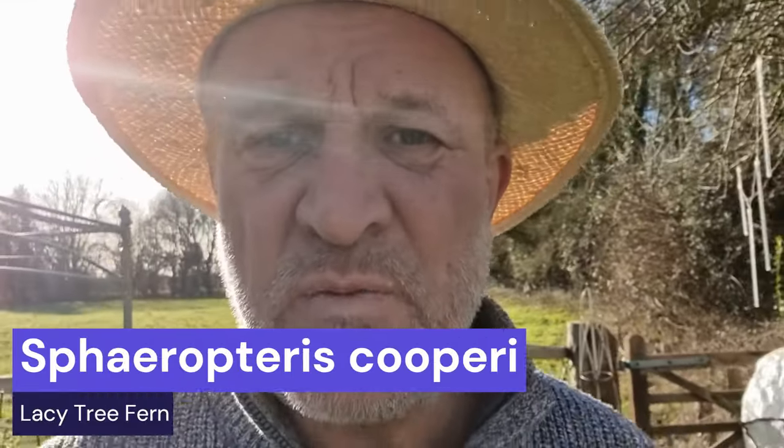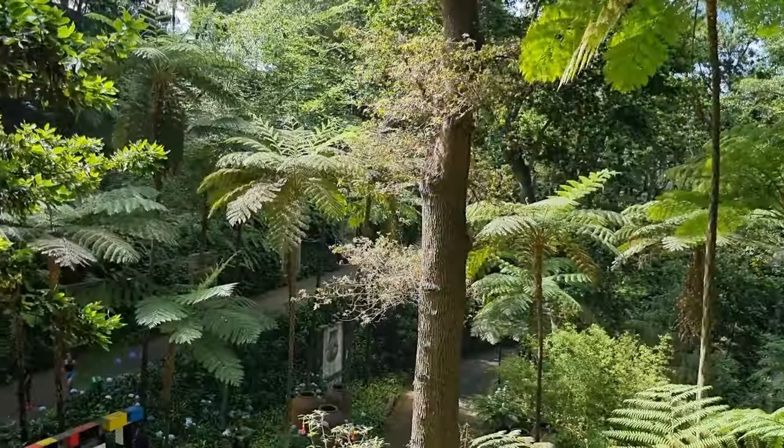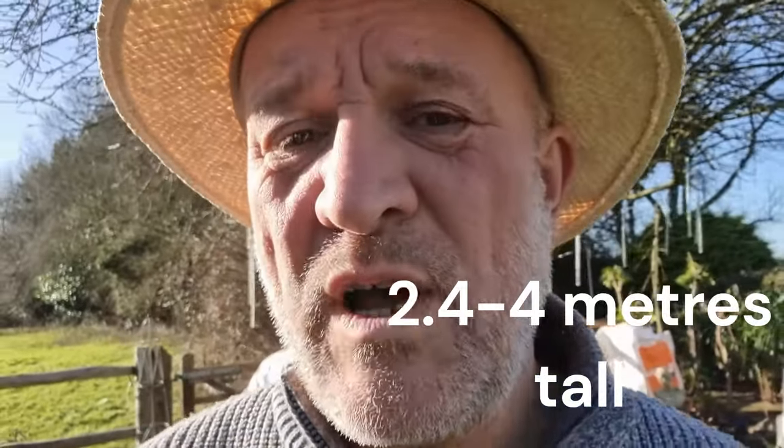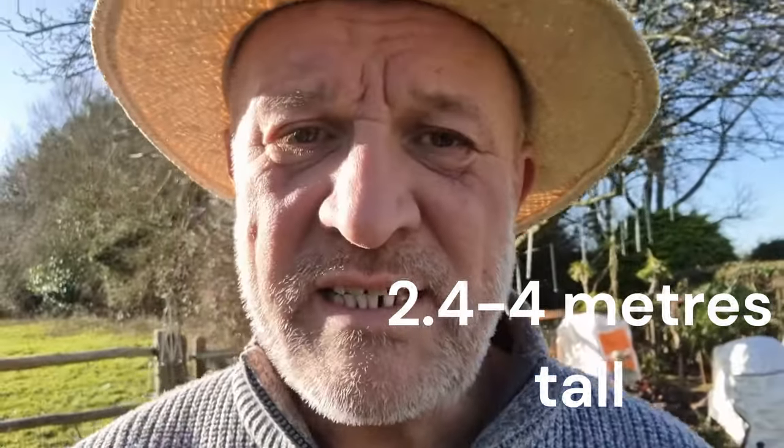Spherotaris cooperi, formerly known as the far easier to pronounce Cyathea cooperi, is a... Do you know what? I saw these in Madeira and they were absolutely stunning, really, really handsome plants. Native to Australia, you can expect a Spherotaris cooperi to grow anywhere between 2.4 and 4 meters tall. It too has an award of garden merit from the RHS, and if you're growing it, plant it in an acidic, free draining soil, and generally you keep that in a semi-shaded position.